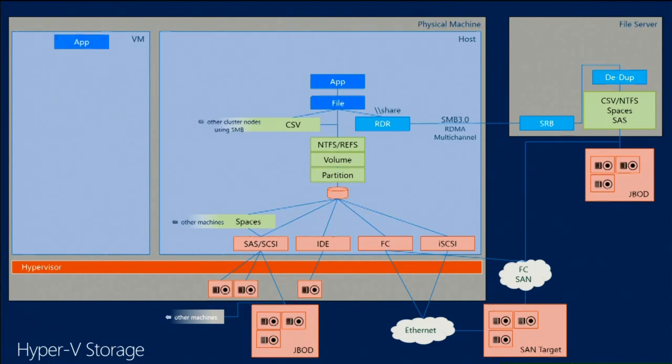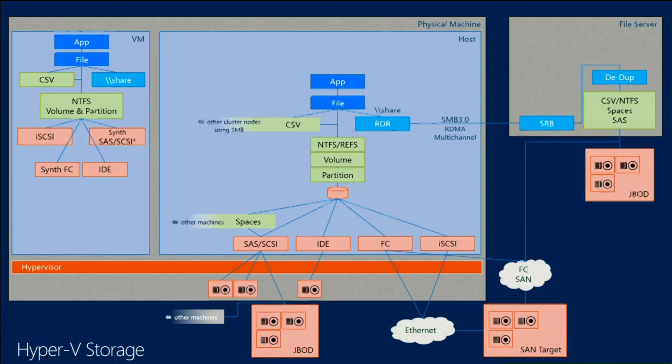Now, the VM runs applications, and the apps follow the same model. The apps write a file. Files can be on the local drive, or on iSCSI, or on a share, or on CSV. Exact same architecture, exact same building blocks that's available in the virtual machine as well. Now, the NTFS and the partition builds on disks. This is where it gets kind of tricky.